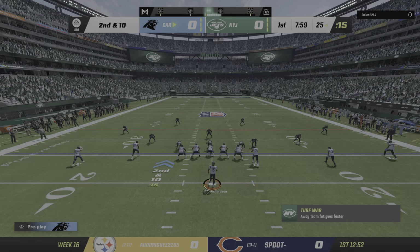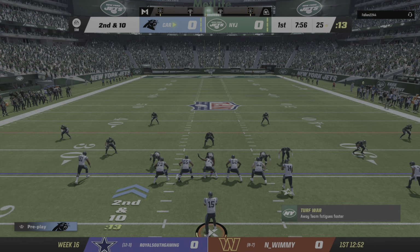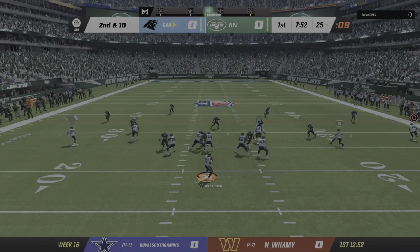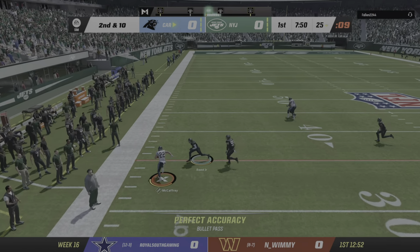Second and 10, a very chilly day here, but no snow. And I've got to say, if it's going to be this cold, I don't want snow. You should see Charles' face. He's looking at me like I'm crazy.